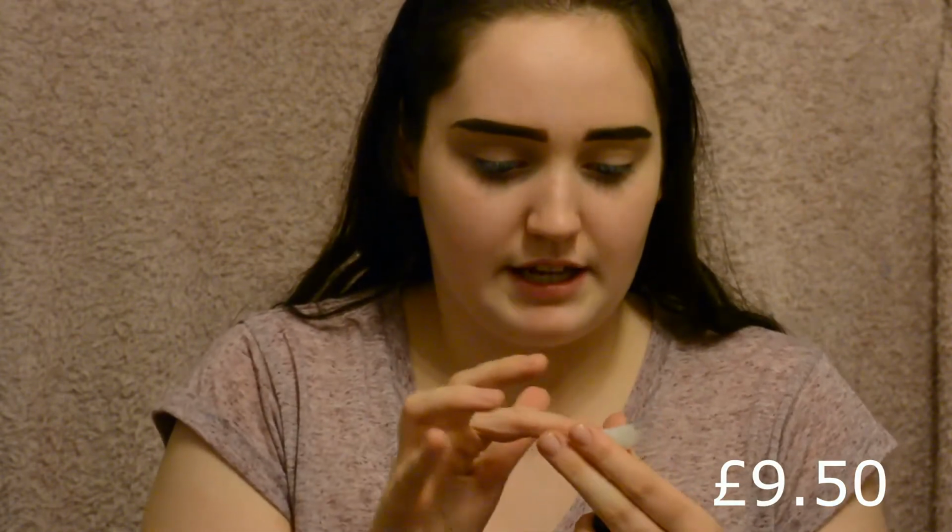So I'm going to start off with this. Okay, so I've got it. It really feels like it's doing its job. That feels really nice, and now I'm just going to be wiping it off with a wet towel. Okay, that feels quite nice, it gets rid of all the dry skin definitely, but it kind of dries your lips out a bit, which is why I'm now going to go in with the lip balm.